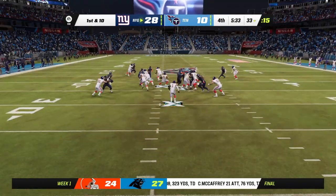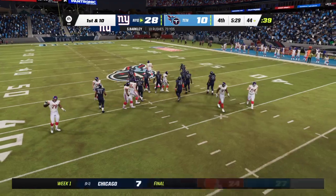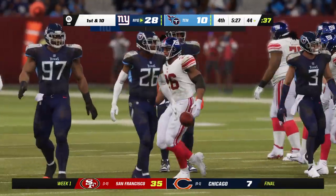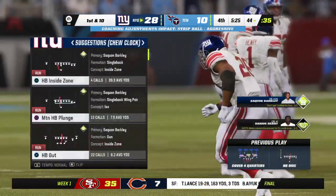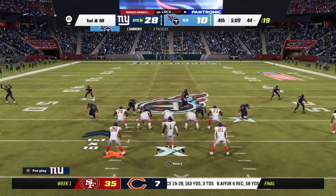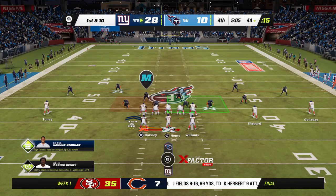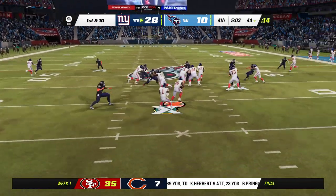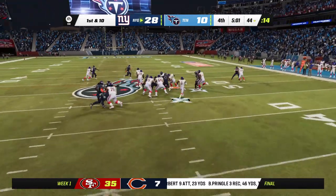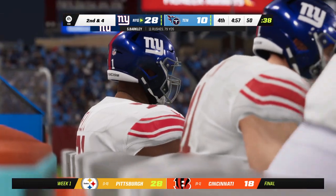First down carry for Barkley. And they'll get it up just short of the 45 at the 44. 73 yards rushing now for Barkley. It's a first down. Now Saquon Barkley. And a good pickup there. He gets about 6 up to midfield.